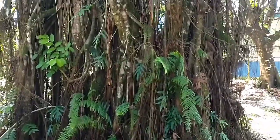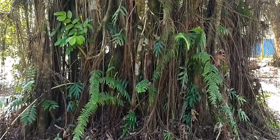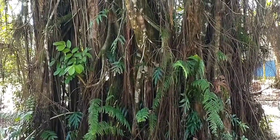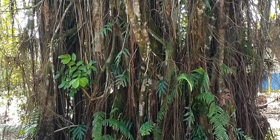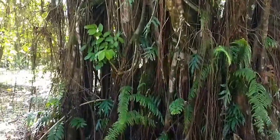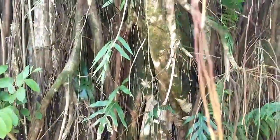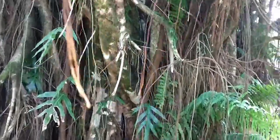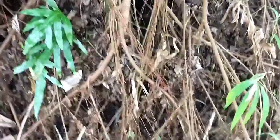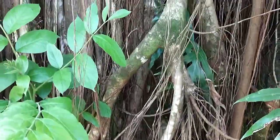Here on Pohnpei, the Ayao tree is said to be a home for spirits. This tree was planted in 2000 by then Governor Del Pangilinan. It's the Millennium tree, located here in the Pohnpei Botanic Garden. It's characterized by the aerial roots that drop down from above, and gradually, when they reach the ground, set into the ground. And so these trees are characterized by having multiple trunks.